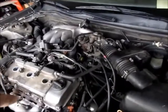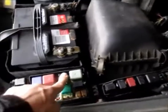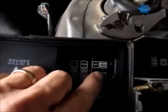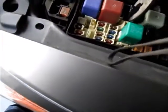I guess you can disconnect all of the primary connectors to these coils, but I didn't do that. So what we're going to do instead is unplug our EFI relay, and that'll disable the fuel injectors, and more than likely the ignition also, so it won't start. So you're just going to remove the relay. Just grab it, don't break it, and wiggle it out. There it goes.